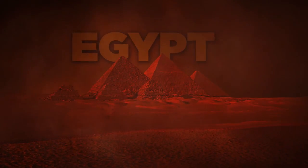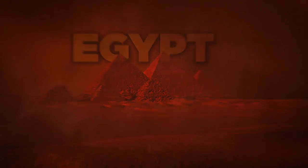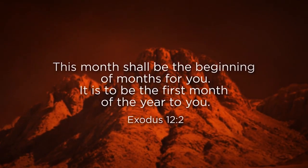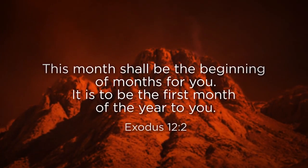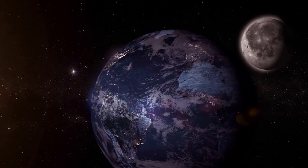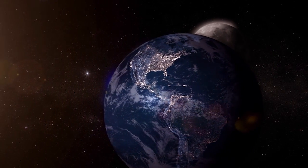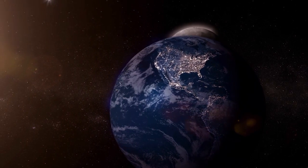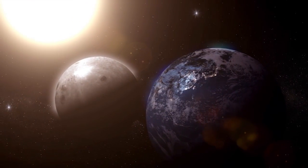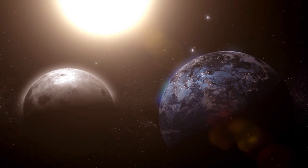God gave Moses and Aaron a calendar class while in the land of Egypt as they prepared for the first Passover. This month shall be the beginning of months for you. It is to be the first month of the year to you. Exodus 12:2. Since the biblical clock and calendar is in operation today, people can learn how it works so that their focus can be on the witness of God's reckoning of time versus the gravitational pull of any number of cosmic calendar patterns in the heavens that might cause chaos in the minds and hearts of God's people on earth.